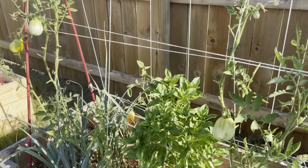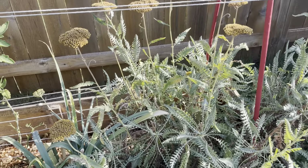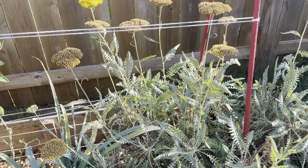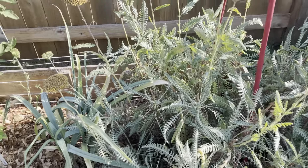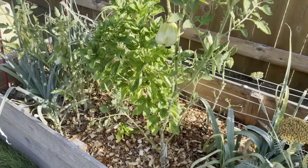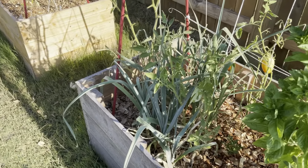This bed did not go as planned this year because my yarrow got huge. I don't know what I'm gonna do with this thing. I want to keep it alive, but I have to move it. It can't be in here anymore. But I also have a bunch of leeks. This was actually the bed where I started them off from seed while it was still winter.